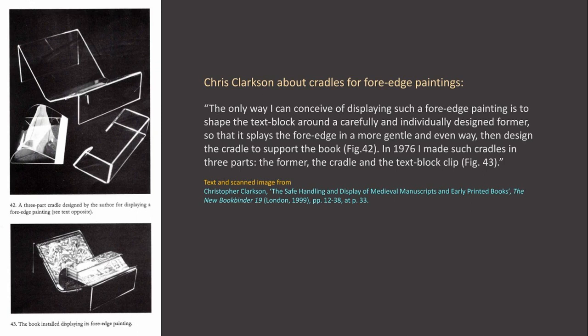I stumbled across this article only after the Loyola-Notre Dame exhibit took place, while researching about book mounts in general, so, unfortunately, I could not exploit his work.